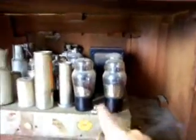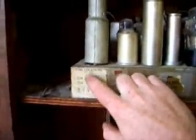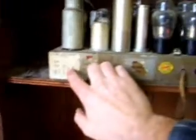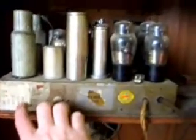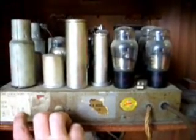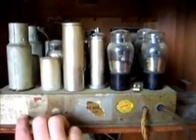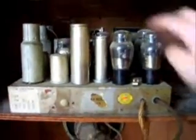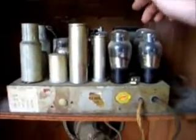Nice big hefty power transformer. That looks good and clean. There's nothing that's leaked out of that. Here's our tube location chart. This uses 3 number 58 tubes, a number 27, a 51 or a 31, a number 55, a number 27, a type 80 rectifier, and a matched set of 2 2A5s right here.